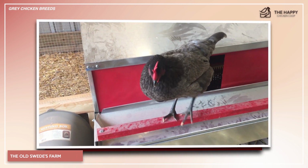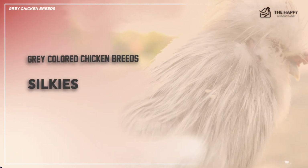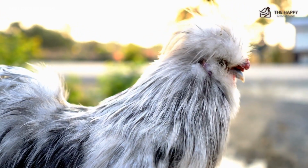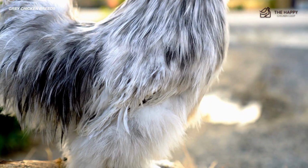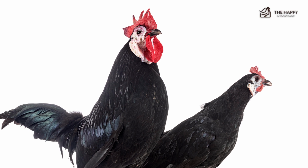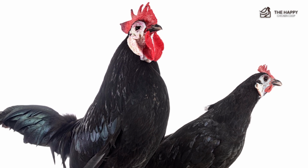We all know this one, Silky Chicken. Silkies are known for their wide range of colors. Blue is a common color, but there is also a color called gray that has its own unique genetics. The next one is a white-faced black Spanish. These gray chicken breeds are usually only black, but there are some blue ones out there.